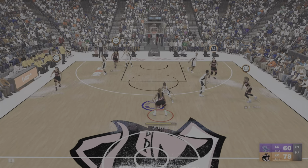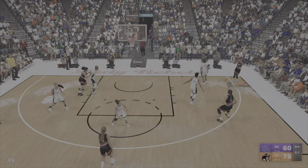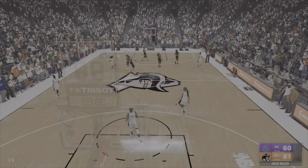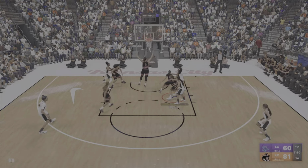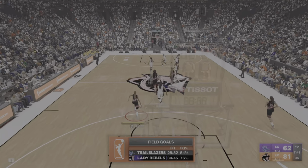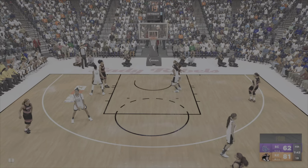Here's Taylor. She's got 9. Here's Dimes. There's the 3. Drops in the trey. And they are just killing them with the 3-point shot. Pass to Ogumike. That one falls. Honestly, she's been a little passive today, but maybe that'll get her going. For them to be successful, she needs to be a little bit more selfish.